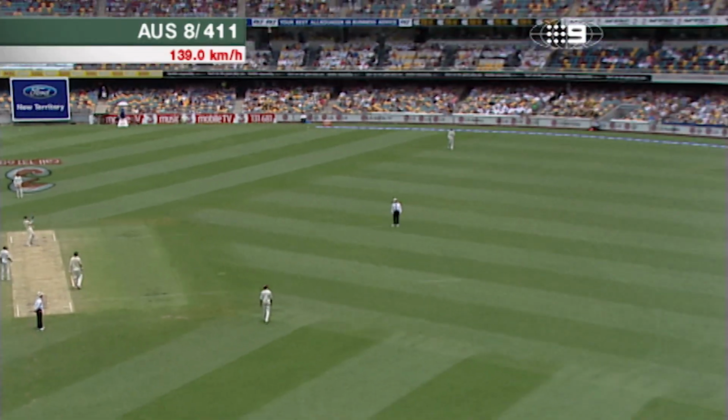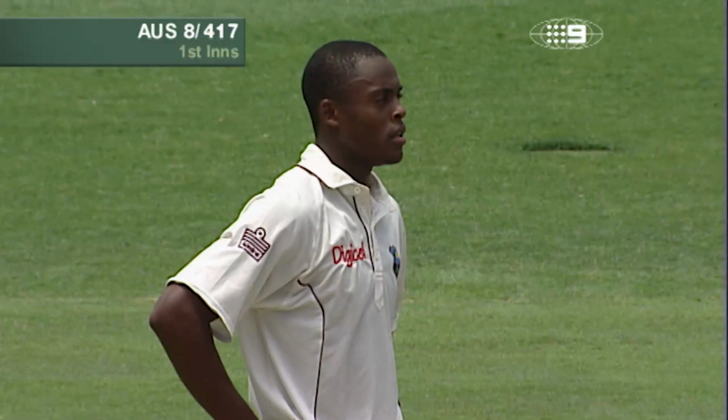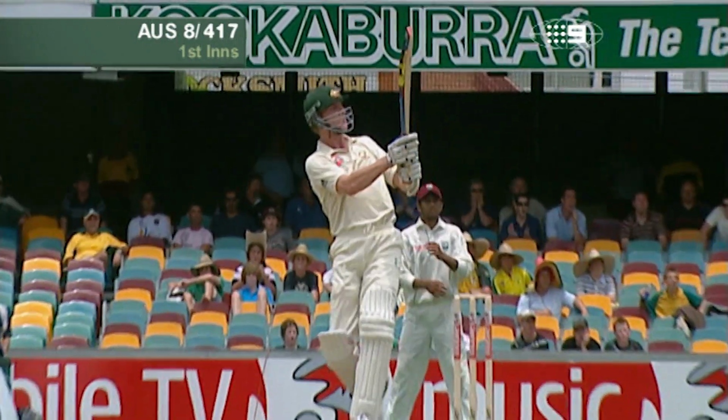Oh, that's crunched. And when he hits them, they go a long way. That made a magnificent crack of leather on willow, and it's gone into the top tier by the look of the crowd.